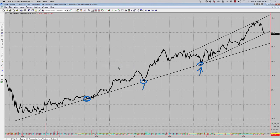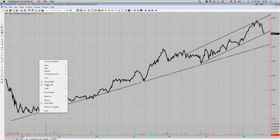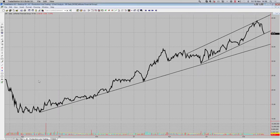And we're going to cheat a little bit. So I think we've got a good trend. Now I can say, well, I could probably bring the start point back to here. So let's do that and see how that changes things. That looks perfect. So I don't need the extend left anymore, but I'm just trying to use the tools that we have.